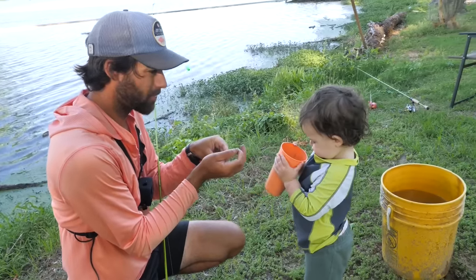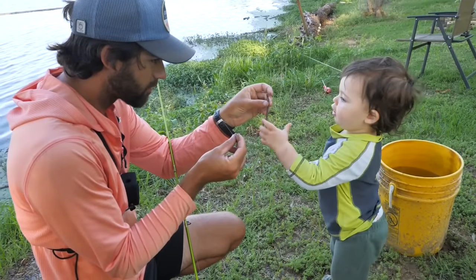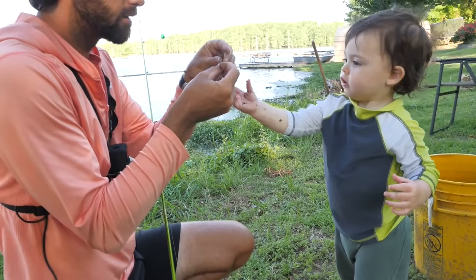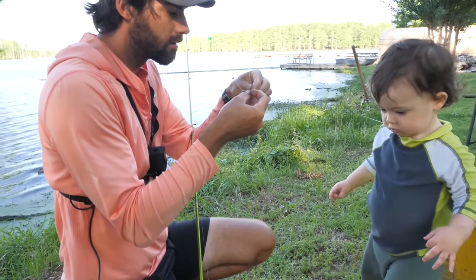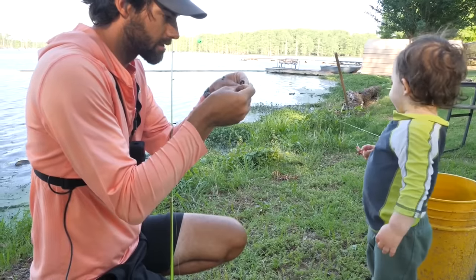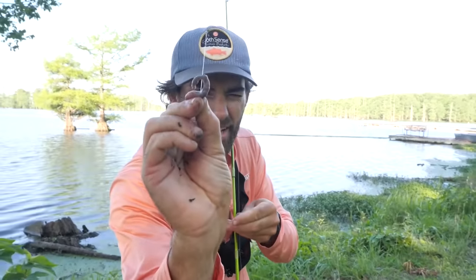Good job. Cypress, you got the worms for us? Hey, look. Big, fat, juicy worm. I'm going to put it on the hook. This is our fish bait. No, we're not going to play with this one. We got more you can play with. This one here is going to catch us another big fish. He's kind of wriggling a little bit. Not my best hook job. But that right there should get us something.